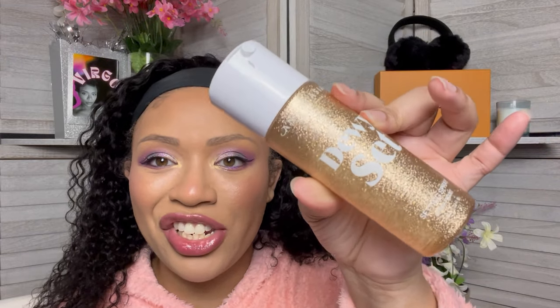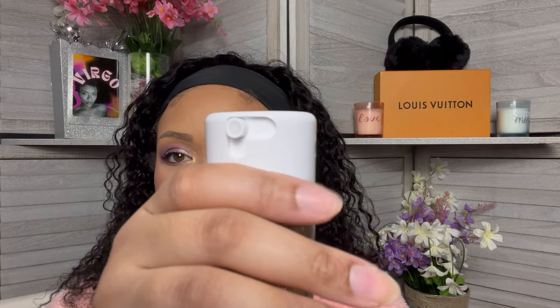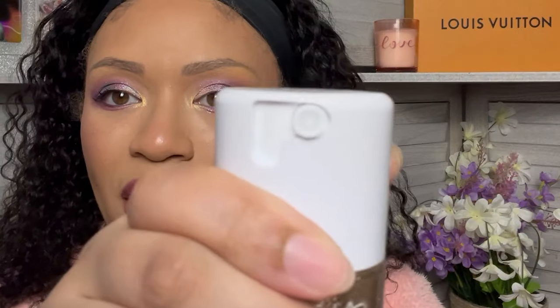I am not really into the whole dewy kind of thing going on. I love a more matte look, but this setting spray is beautiful. Look at that. Doesn't that just look like champagne, just like New Year's Eve amazingness? And it's really cool because you can just switch it to the side, and that's how you know it's on and off. Let's go ahead and see how she sprays. Okay, does she spray good? Wait, I had it off. Ooh, okay, she's a fine mist.